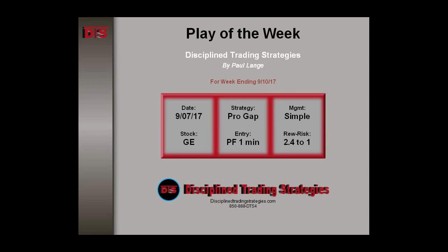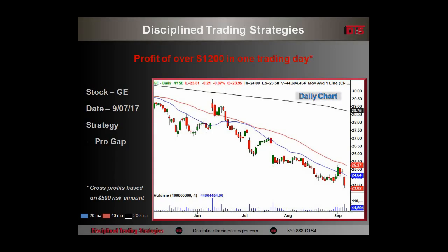When I'm done reviewing this, I'd like to take a minute and go over some questions that I had when I did last week's play on FINL, and may clear up some things about the play of the week and where they come from. Here is the GE play.